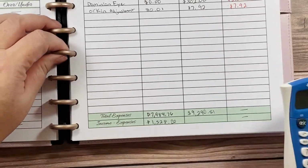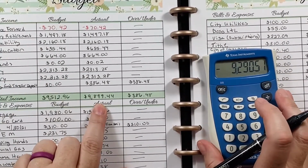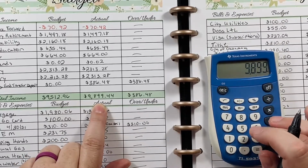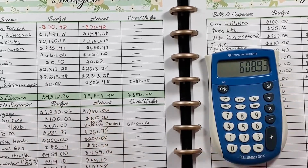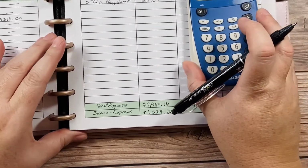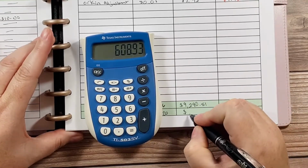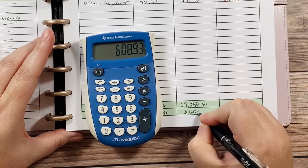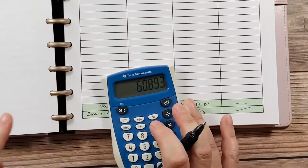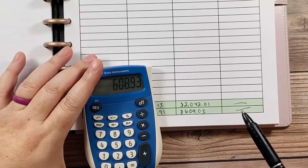I'm going to add this, and we're going to go over here to how much we actually brought home in income or transferred from savings, and add the 9,899.44. There we go. So we had available to us when we went from May to June, and I believe this is what my Paycheck 3 shows, $608.93. Let's see if I did that right. That was close. So this says $609.03, and they met. I wonder if that has to do with the nickel.